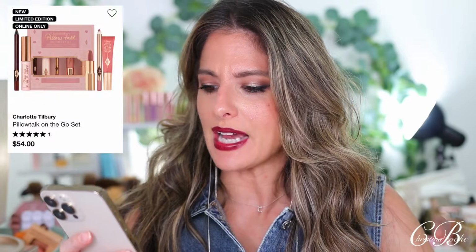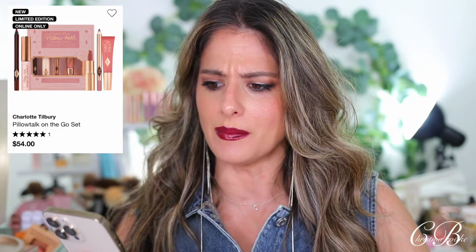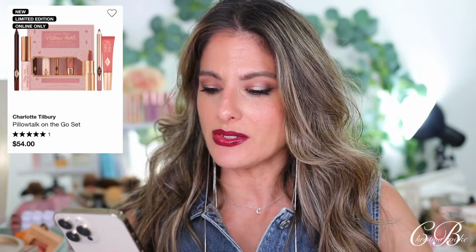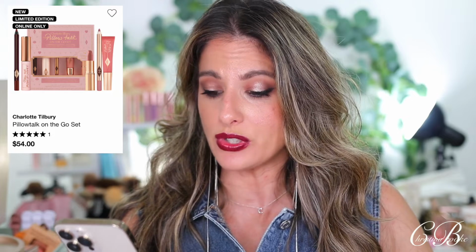Charlotte Tilbury always has her cute little on-the-go set. Charlotte Tilbury is one of those elegant brands, so if you get it for your mom or your grandmother. It's an $82 value for $54. You're getting a lip liner, lipstick, a blush. You're getting the mascara and you're also getting an eyeliner. This is a really, really cute little set. Obviously, most of these are probably minis. You probably aren't even getting one full size. So usually these are created with minis, so just FYI, but they're usually pretty good.